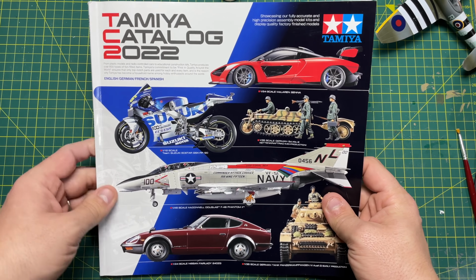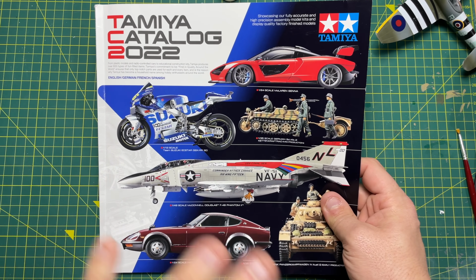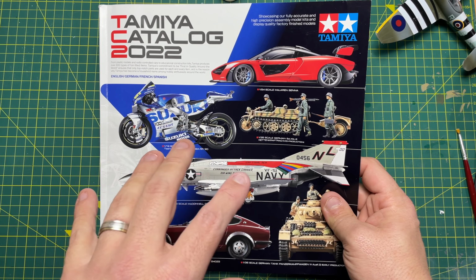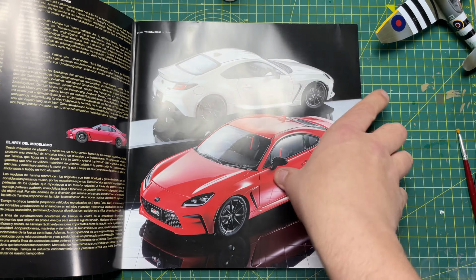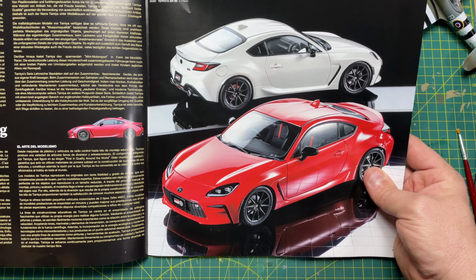This is the Tamiya catalogue. Unfortunately, it's not like a lot of catalogues where they actually show you their new releases in it, because they don't mention them. It's like this is produced before they decide what they're really going to do. But yeah, inside you've got some cracking pictures and some lovely looking kits and some well finished kits as well.